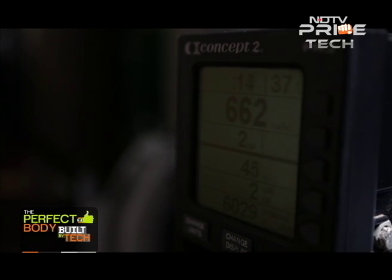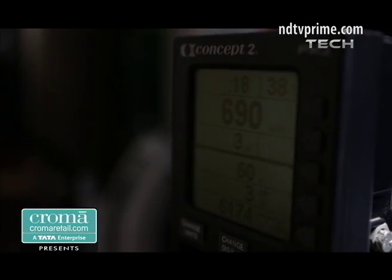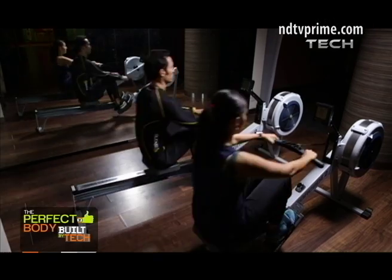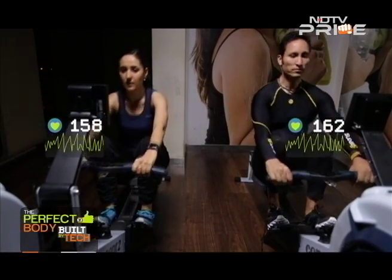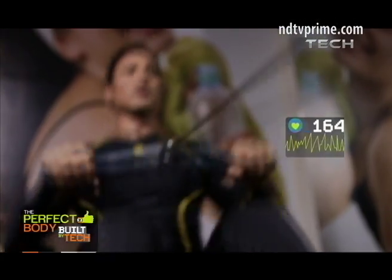Studies say that HIIT burns 50% more fat than regular workouts. It also increases your power and speed by upwards of 80%. And with better heart conditioning and an increased oxygen consumption, your metabolism would be pushed so high it would turn your body into a well-oiled superpower machine.